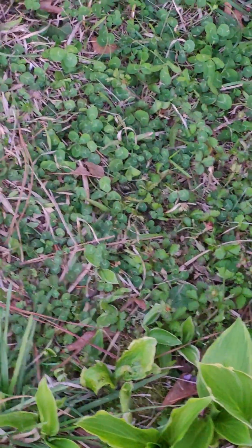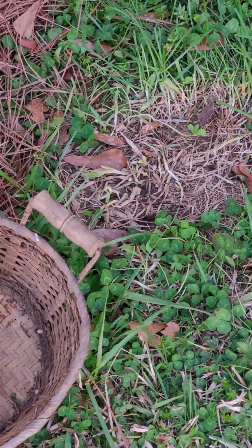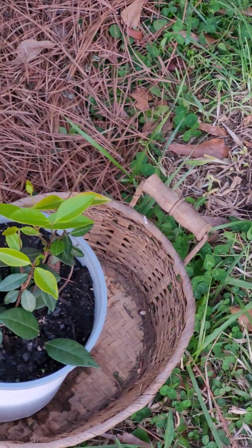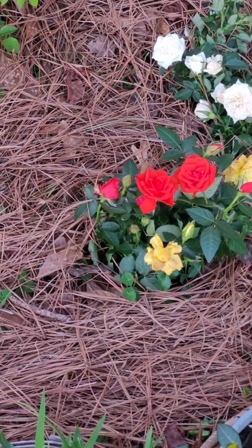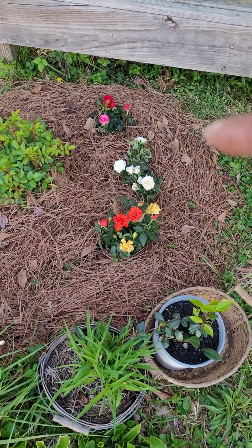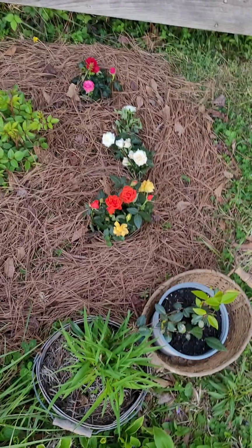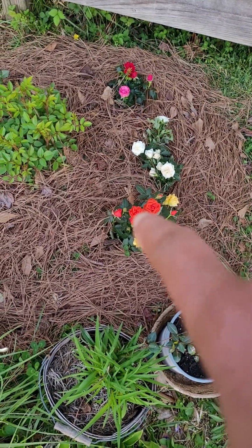And so, here's my roses. I had, remember, about 4 yesterday, and two of them had 2 different colors in the same pot. Where here my roses are. So I actually, right here where you see these 3, the red and the pink, right there, the white, and then the orange and the yellow.